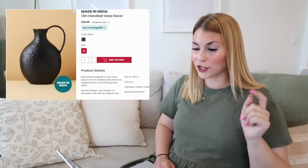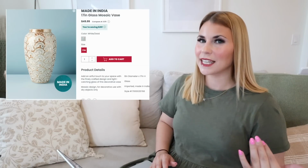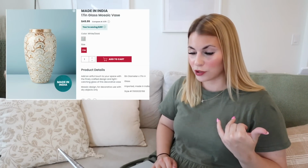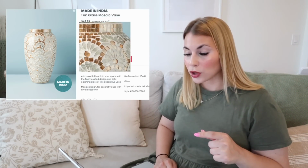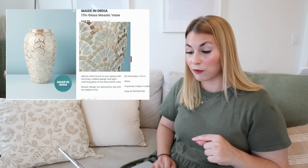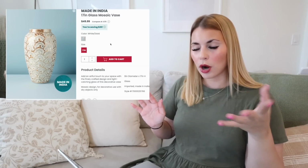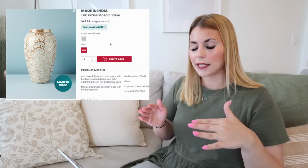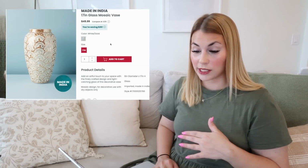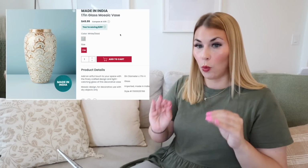Another vase I really wanted to show you is this Made in India glass mosaic vase. I have not seen anything like this in the store. I'll have to look closer at the Made in India collection, but look how beautiful it is. It has all of these mosaic tiles and this really pretty floral pattern, and it also has a really nice sheen to it. It has a bronzy brass color. I feel like it's kind of like a true copper. That's what it looks like online at least, with these really pretty opalescent white tiles.